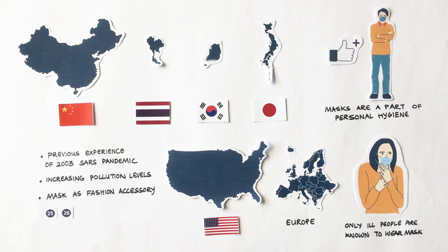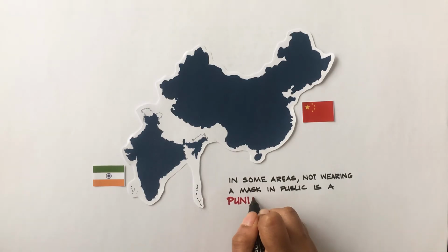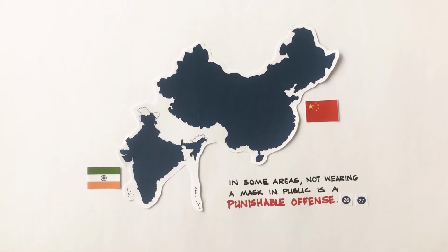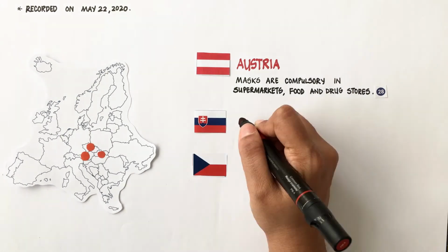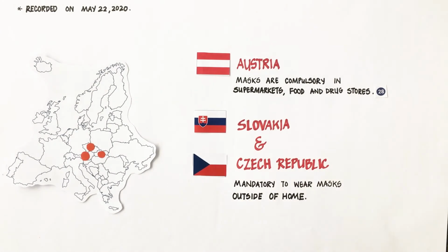Most Asian countries have made public use of masks compulsory. In some parts of India and China, not wearing a mask is even a punishable offense. On the other hand, in Europe, only a few countries recommended public use of masks during the spread of coronavirus. In Austria, masks are compulsory in supermarkets, food and drug stores, whereas in Slovakia and Czech Republic, it is mandatory to wear a mask outside of home.